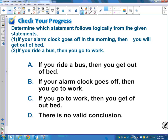What? We don't get paid to go to school. I don't understand. I got it. So look at the choices.